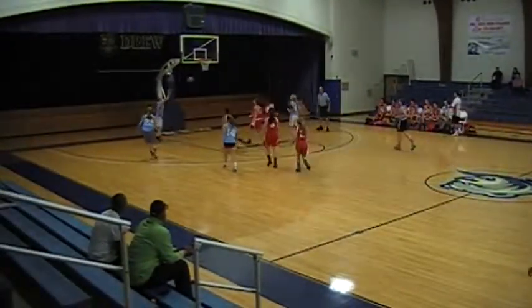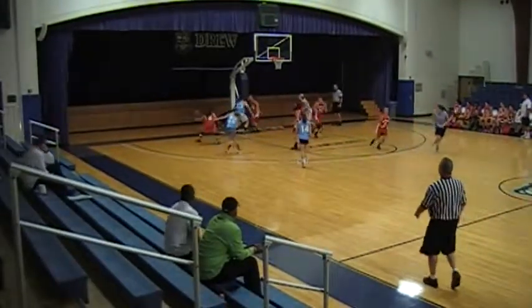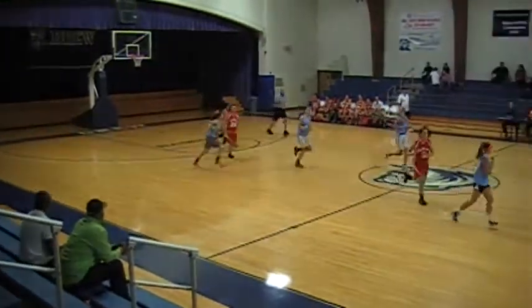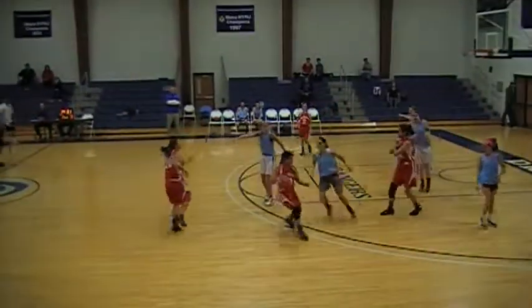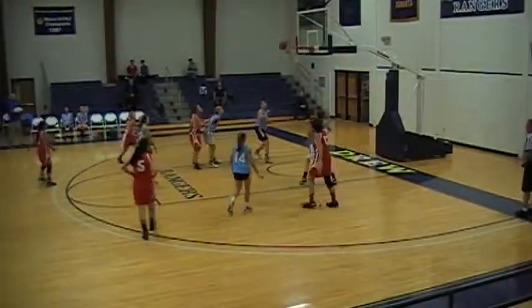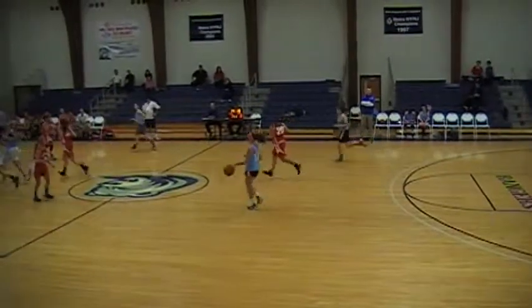Curtin with a nice find. One more pass and an open look for number 23, who's too long and too strong, and the Minutemen have it. 14 and a half minutes on the clock in the first half. There's another shot by number 2. That's 3 looks she's had. She hasn't been able to knock one down, and the Thunder have it.